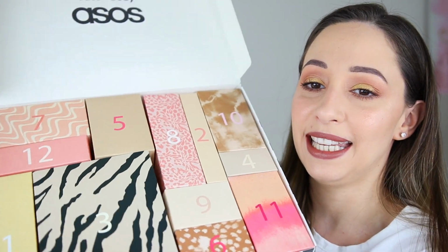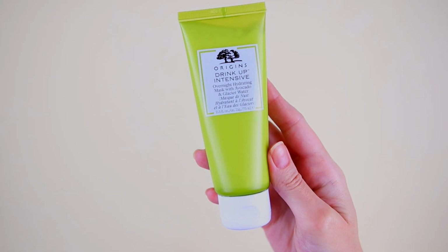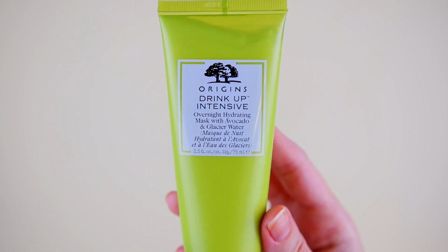Ooh, super pretty. It reminds me of last year's Advent Calendar. Let's go to day number 1. Okay, that sounds like skincare, maybe a moisturizer. This is the Drink Up Intensive Overnight Hydrating Mask with Avocado and Glacier Water by the brand Origins. This one sounds very hydrating. We have 75 milliliters. It is the full size. Nice start.